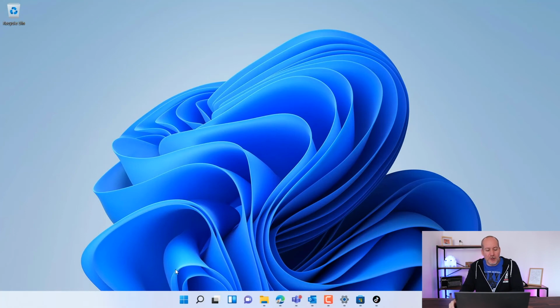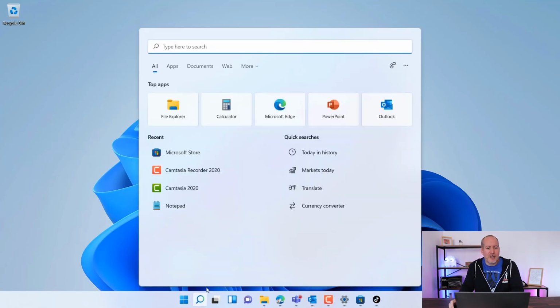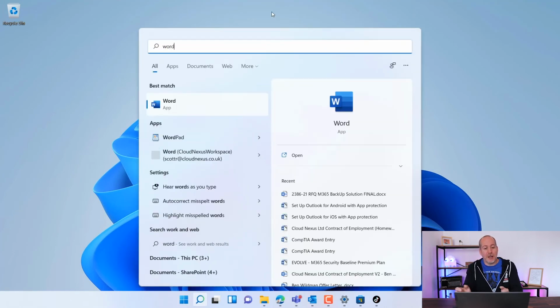You remember earlier I talked to you about hitting this button and then typing in search up here, or hitting the search button and searching up here. I don't do any of those things. I just hit the Windows key and start typing. Whether it's an application I'm popping up or something I want to search on the internet, Windows is your friend.